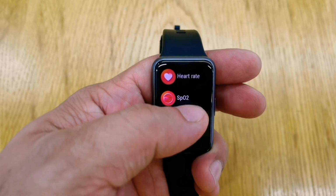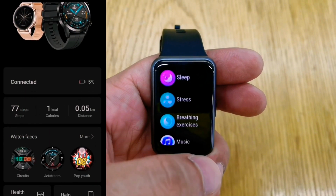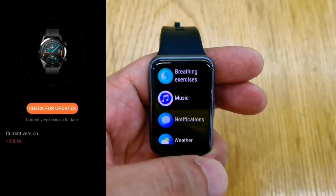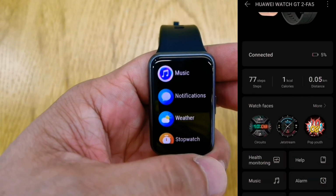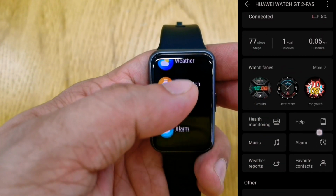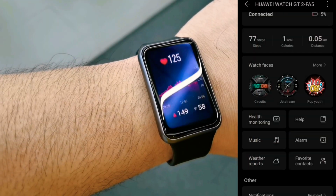Watch Fit also provides me 24 hour tracking of heart rate, stress monitor, sleep tracking, and oxygen saturation level with accuracy, which makes it so much easier to track my performance for a better and healthier lifestyle. And all the data can be viewed in detail through the Huawei Health app on my Huawei Y9A.